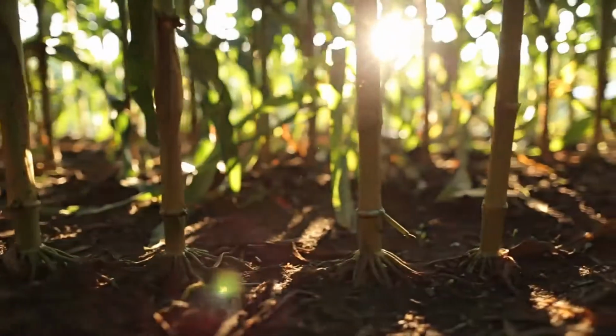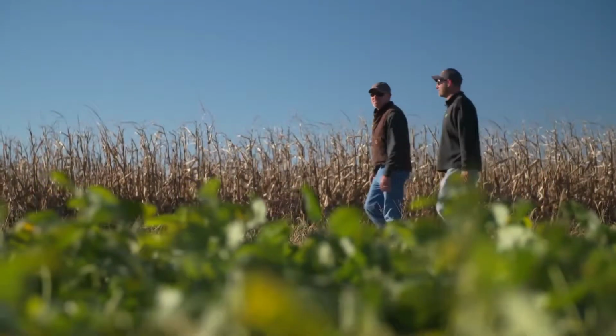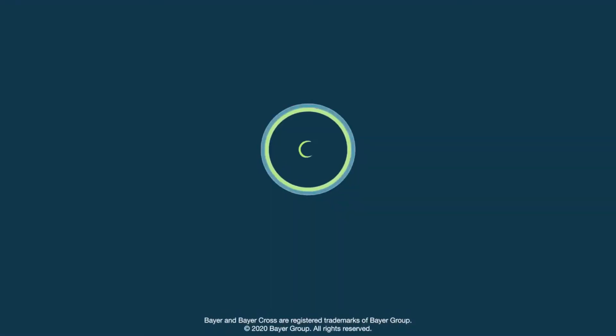What excites me the most about this is the fact that we are building this initiative along with farmers, every day, side by side, so it works for them and it works for everybody else.